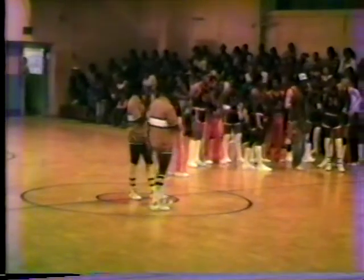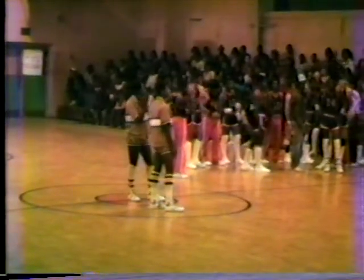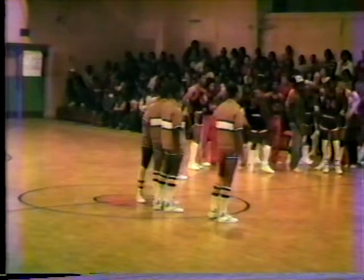Okay, we're getting ready now for the boys' action between Calhoun City and Charleston. All right, for Charleston, Vince Miller, number 15. Number 14 is John Jones. Keith Drain is 32. Williams, number 10. And number 12 is Robert Moore for Charleston.